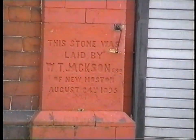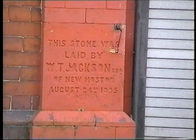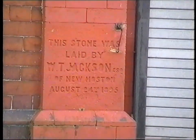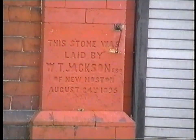There were a number of foundation stones round the building. This is the only one now legible: W.T. Jackson of New Moston, August the 24th, 1895. It's almost certain this Mr. Jackson was the father of Charlie Jackson, who did such a tremendous lot of work for the Primitive Methodist Church further down Eastwood Road.